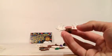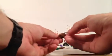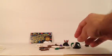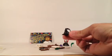First, we have the Minotaur head. This is really cool. You could even take off the antlers if you wanted to have them off. And it works with minifig heads. I mean, you don't put the head inside of there, but you fit it on the neck. This was one of his newest pieces.